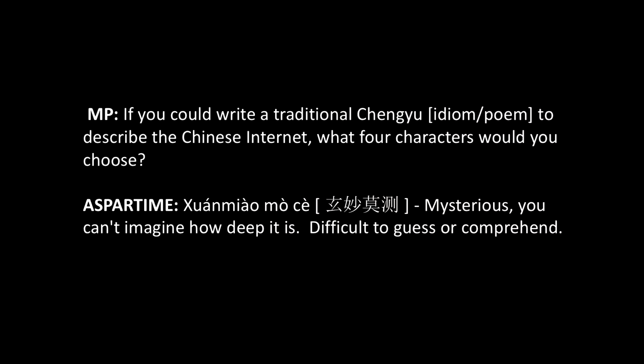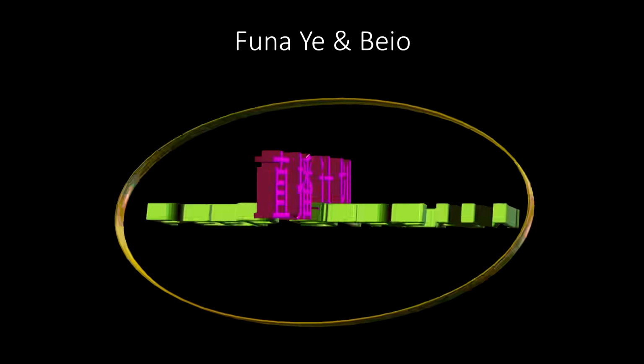I asked them about Chengyu, the traditional idiom or poem in 4 characters, and I asked them to make one up for the Chinese internet. So they have 玄妙莫测, which is mysterious. You can't imagine how deep it is, difficult to guess or comprehend. This is a Chinese person's perspective of the internet in China.